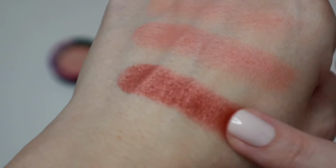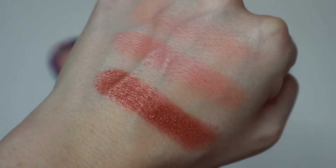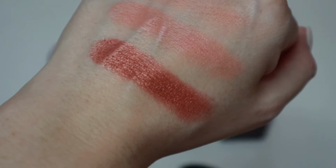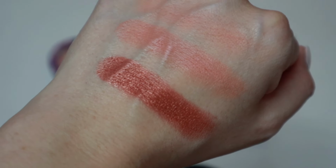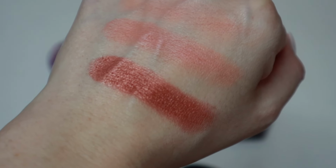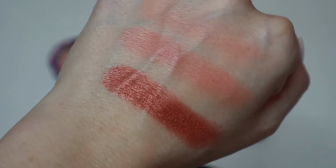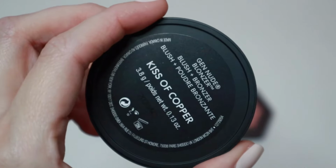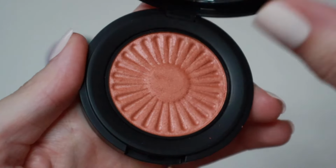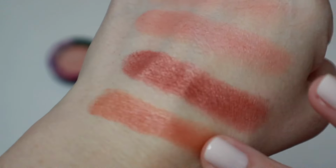And while this is beautiful, you can see how pigmented that is, and it's just not a shade that I reached for a ton. I do want to get some use out of it though, because I've been really loving some of the darker blushes lately, like berry shades. So I really want to get more into some of these more intense blushes and wear them a little more, but it's really beautiful. Amazing pigment on these. And then the last bronzer I have is Kiss of Copper, and this one is really pretty as well, but I haven't gotten as much use out of this one either, but it's a really beautiful shade.